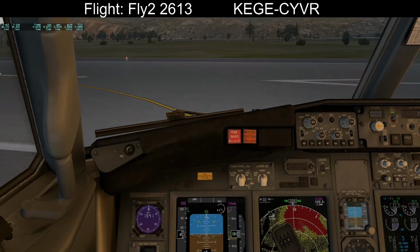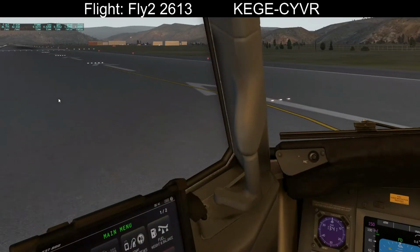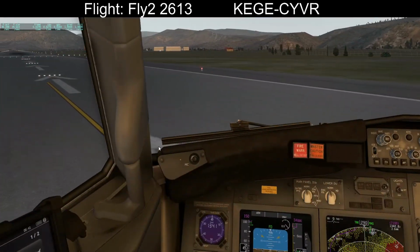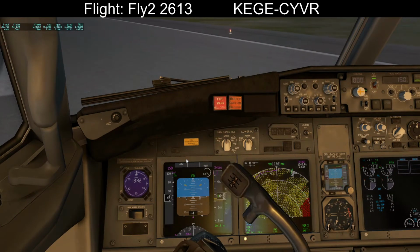We're the only plane here or heading for this airport, so no need to report on Unicom. And you can see the lighting of the sun is coming back in now, so... This plane does do lighting quite, I don't know, weirdly, but also quite nice.